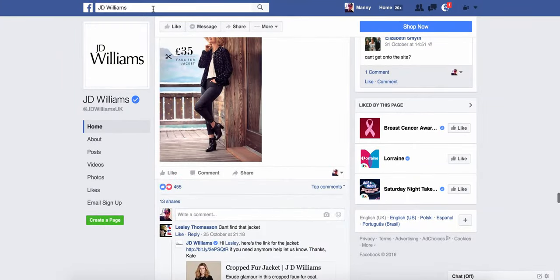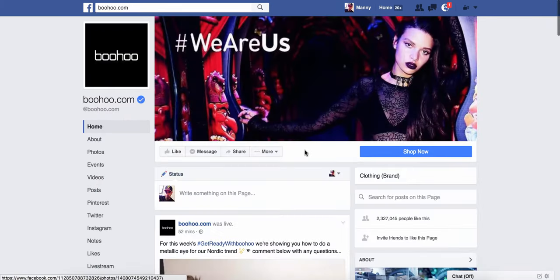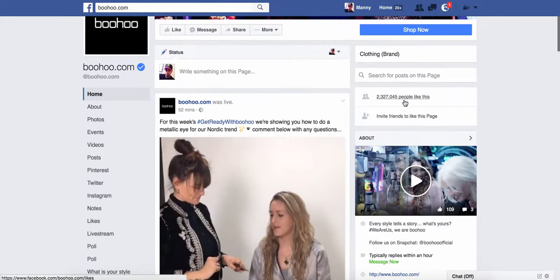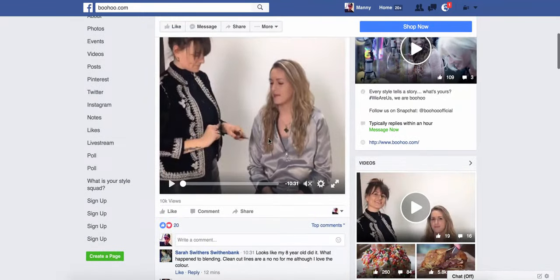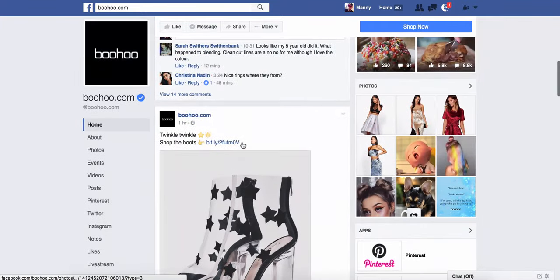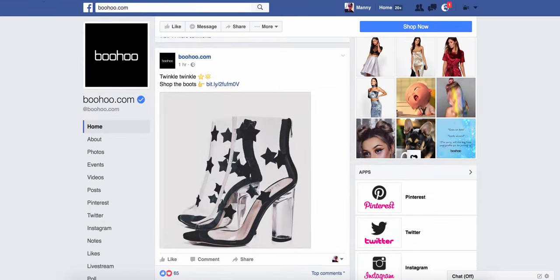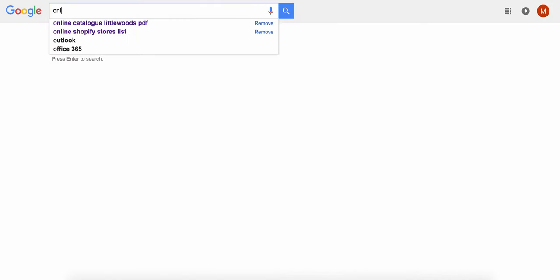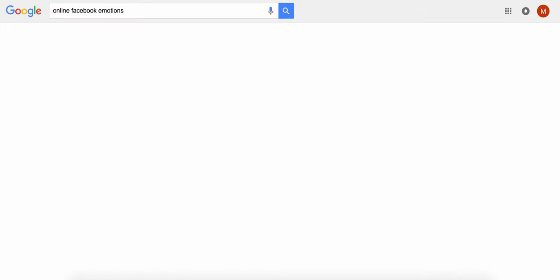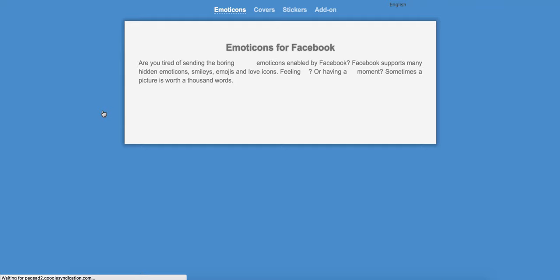And another company I can think of is Boohoo. Boohoo.com. They've grown over the years. Multi-million-dollar company, over 2.3 million likes. As you can see, they're also using Bitly. This is interesting, this image here. These emotions you can sort of pick up online, I believe. Let's have a look. Online Facebook emotions. Actually, I think this is the website that you use.